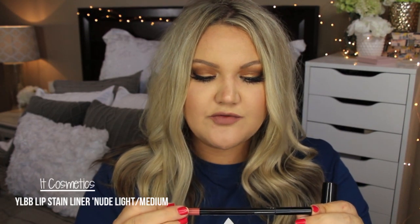So I have a lip combo that I've been loving recently, and there's a few different interchangeable products. I've been using the Charlotte Tilbury Iconic Nude Lip Liner a ton, but another lip liner that I just can't get away from because it is so incredibly long wearing is this one from IT Cosmetics. I think this is one of the best lip liners ever because it's such a great, universally flattering color. It is the Your Lips But Better Waterproof Nude Lip Liner Stain in Nude Light Medium. It's a roll-up lip liner, and it's just this perfect nude pink color.